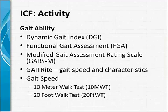Some of these tests simply look at gait speed and velocity, which is an important measure. Others look at characteristics of gait and the abnormalities that the person presents and variability in gait. Others ask the person to do higher level gait skills such as walking and turning, walking and stopping, up and down stairs, even walking backwards and with the eyes closed.